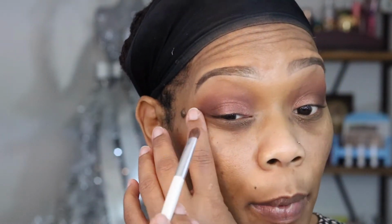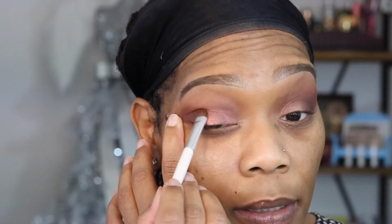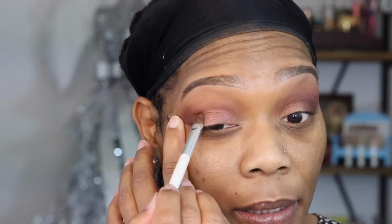I'm just gonna put this color, of course, as you guys can see, all over my crease, all over my lid as my lid color, taking it all the way to the corners. I'm not going to do a second lid color this morning. Just wanna use this one.